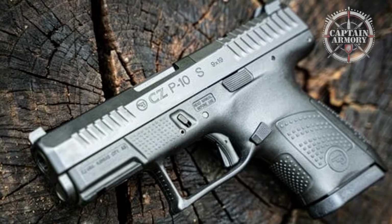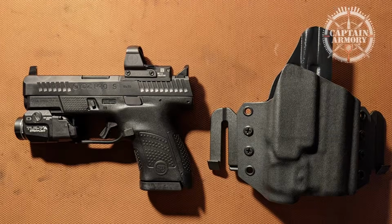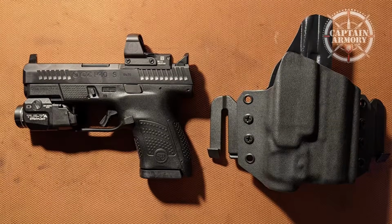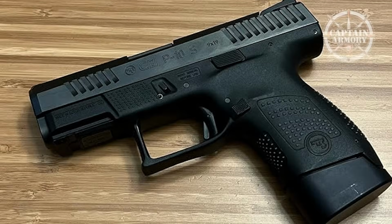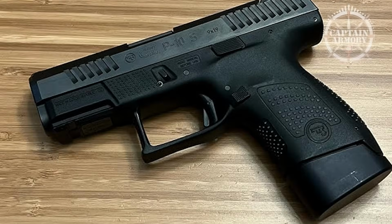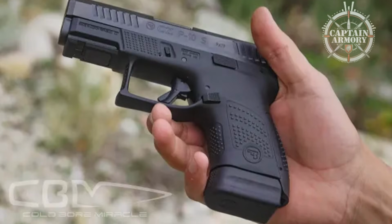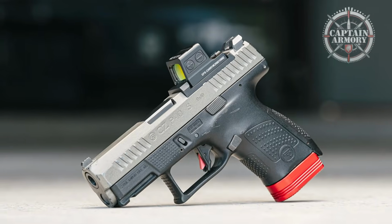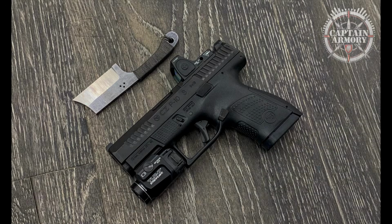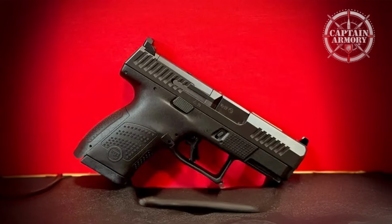Whether you opt for the tiny P10S or the more shootable P10C ported, the platform delivers reliable performance and sensible features at price points that respect the budget-conscious buyer. Owners will also find accessory support growing, with holster makers, sights, and magazine manufacturers producing compatible parts. If maintenance simplicity and predictable operation are priorities, the P10's straightforward design and parts availability make long-term ownership practical and cost-effective. Worth checking at your dealer.